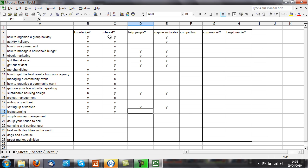Do you have the knowledge? Are you interested? Is it going to help people? Or is it going to inspire and motivate people? I think the interest column is actually really important because you are going to have to do some research. You are going to have to write articles on it. You're going to be in this niche. You're going to be writing about this topic for a while. So if you're not interested in it, it's soon going to become boring. And no matter how much money you're going to make from it, if you're not interested, it's really not worth it. You might as well go and take a 9 to 5 and have somebody tell you what to do.